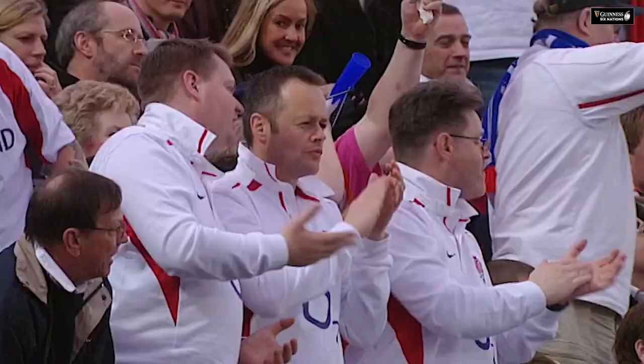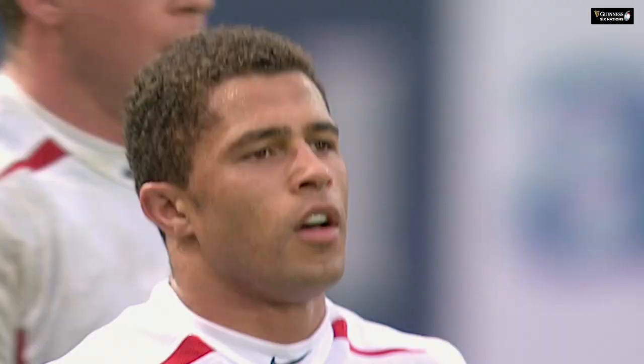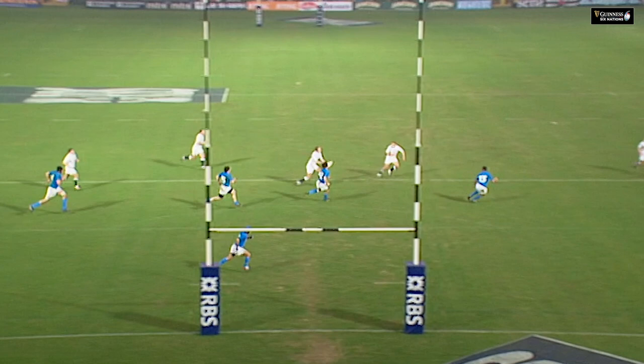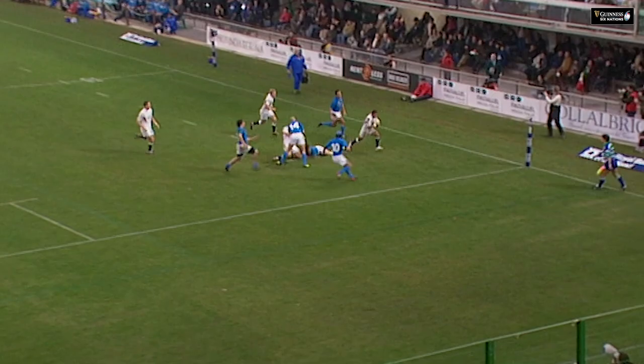Well, that was very well worked by the England backs. If you look, there are a number of different angles there. The Italians not knowing whether to come in or out. Jason Robinson's a threat on the wing, so that stretches them right across there. Ball back inside. Holds the inside defenders, and Robinson's man's had to come in. He doesn't know where he is.